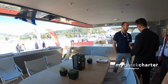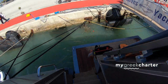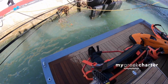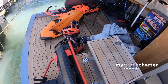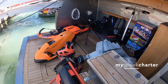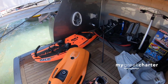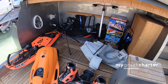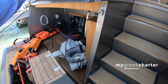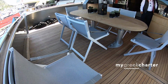We have everything, thank you. So here, let's just walk down a bit. Oh! A nice platform. So this is what the kids ideally do, right? Yes, they love bombs. Wonderful. All right.